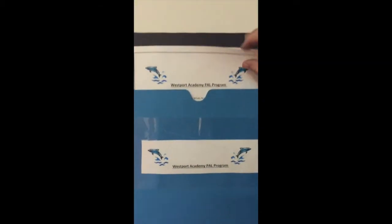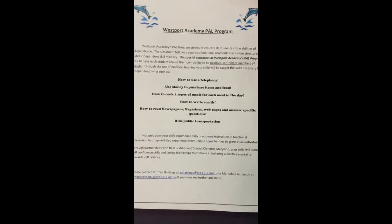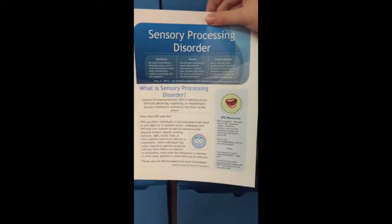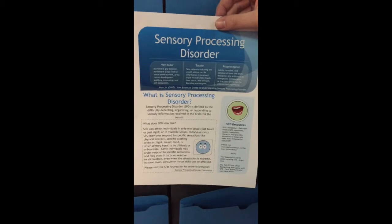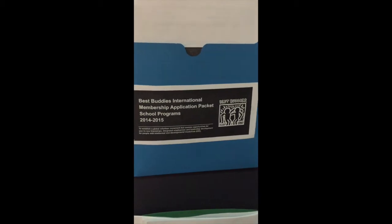You'll be able to see that we have just simple write-ups outside our classroom that talk about what our program focuses on. You'll also see that we just have informational flyers about things that directly pertain to our students. For instance, our sensory processing disorder that most of our students have. This way, staff members can come by our classrooms and have the opportunity to gain information that applies to our students and to the flow of our classroom.